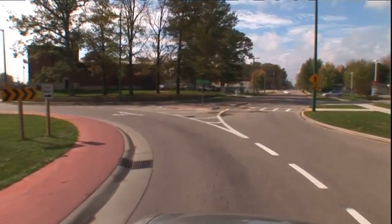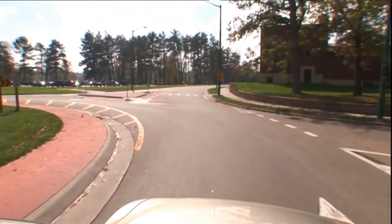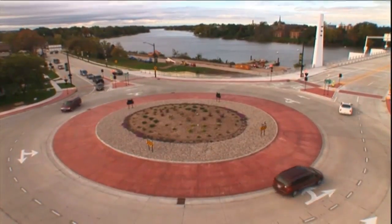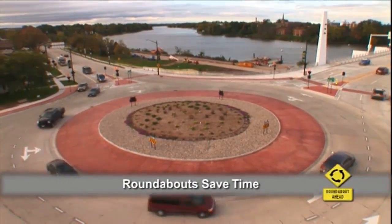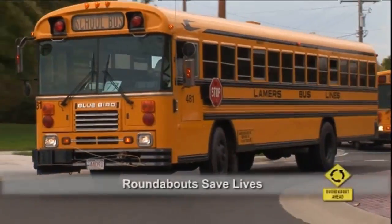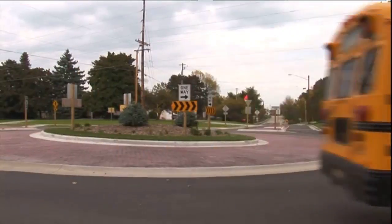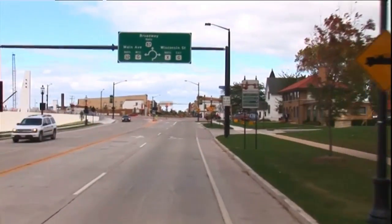As we've seen here, modern roundabouts are one option being considered by public officials at many locations across the Badger State. In many situations, roundabouts have big advantages. They save time, and more importantly, by reducing crashes, they save lives. Additionally, they're easy to drive through. Remember, slow down. Follow the traffic signs.